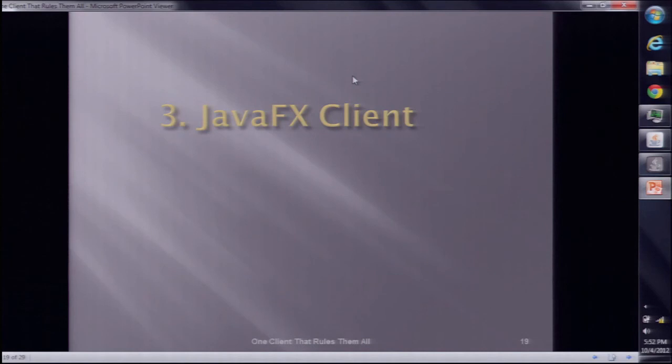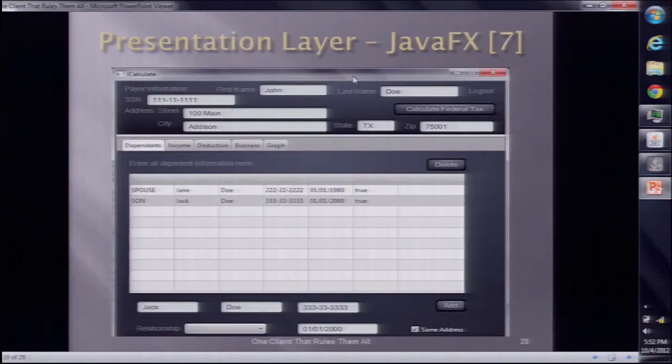Next, let's talk about the client. So this is what the POC looks like. At the top, I show the basic information about the taxpayer. And I have a tab panel down there. The first tab is dependents, where you can add different dependents. And then income allows you to enter all the 1099 information. And deduction allows you to pick standard deduction or itemized deductions. And business allows you to enter Schedule C if you have a side business.